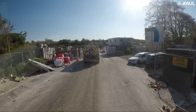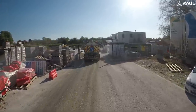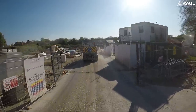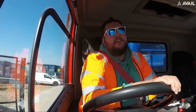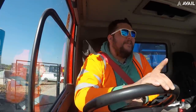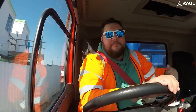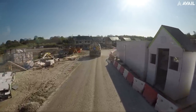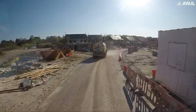Sweepers, the bane of my life. No, sweepers have a very critical role to do in regards to site safety. They obviously clear up all the mess. But oh my God, do they slow you down? I had to follow him in all the way from the main road. So I would be getting loaded right now if I wasn't behind him. But you know, just taking a nice steady stroll. Come on! Anyway, this is load two we're gonna get now.